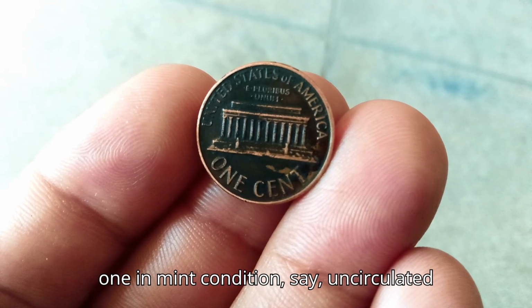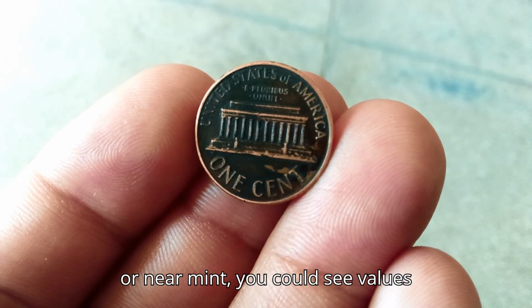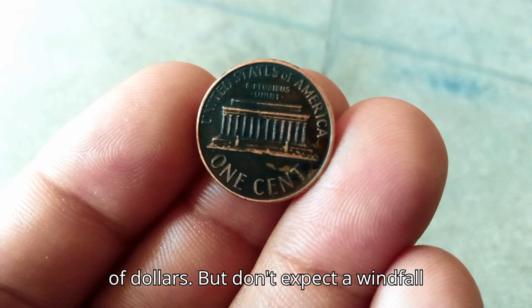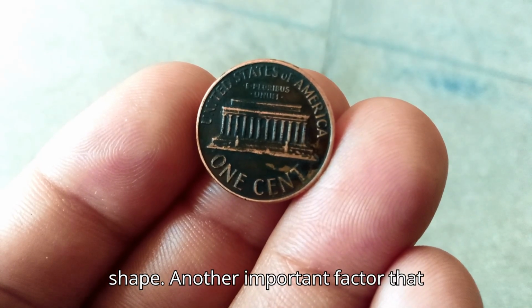If you happen to find one in mint condition, say, uncirculated or near mint, you could see values ranging from a few cents up to a couple of dollars. But don't expect a windfall unless your penny is in really good shape.